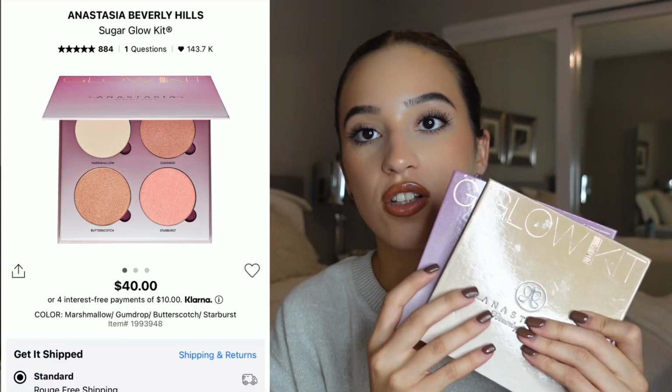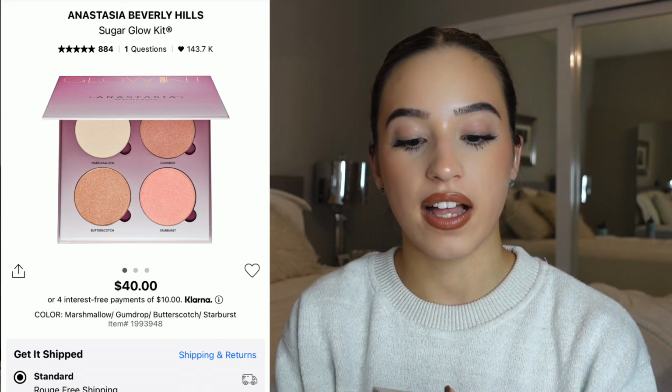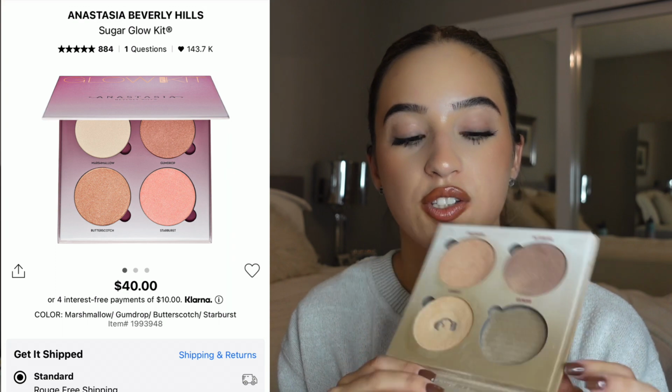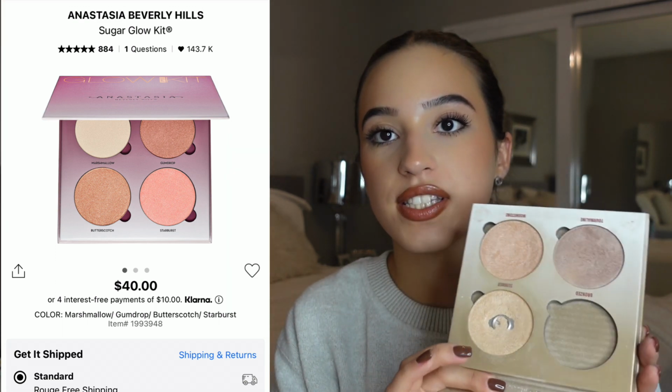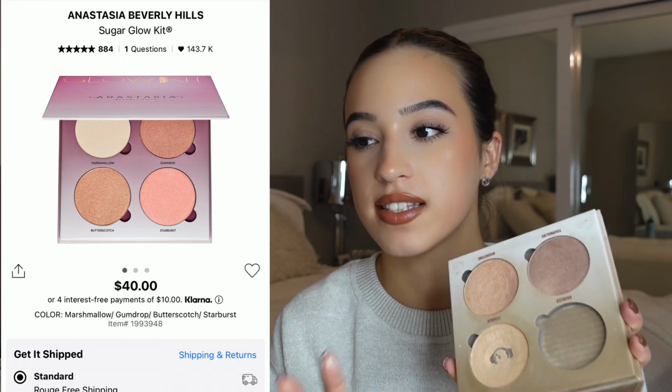Now let's get into some face palettes. These Anastasia glow kits are classics for me. This one is the Sun Dipped palette. I took one shade out and gave it to a friend, but as you can see, this is well loved and super duper amazing. I need to dip my hands in this more.